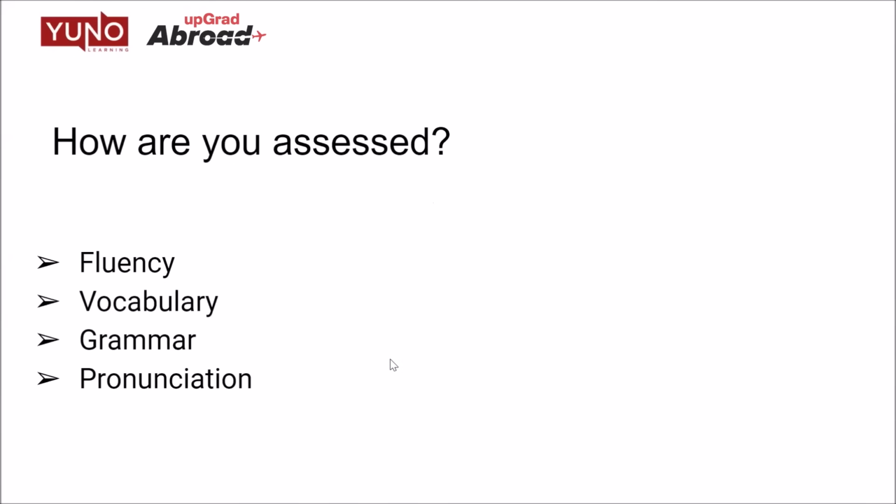Let's understand how you are assessed in the speaking test. How do you get your band score in the speaking test? So you are assessed for your fluency. How fluent you are. Do you have lots of fillers in your speech, or longer pauses, or are you fast? Is your pace too fast, too slow? All this is checked over here. So you should be fluent enough. If you are fluent, you're coherent. If you have unnecessary fillers in between, your speech is not coherent.